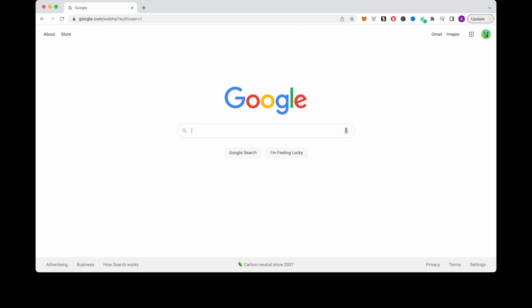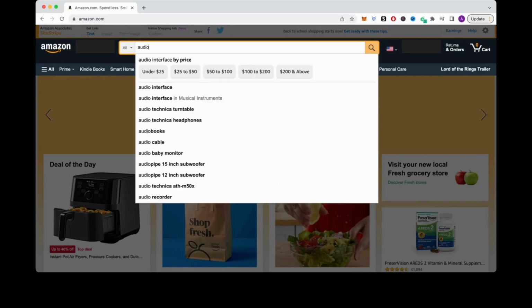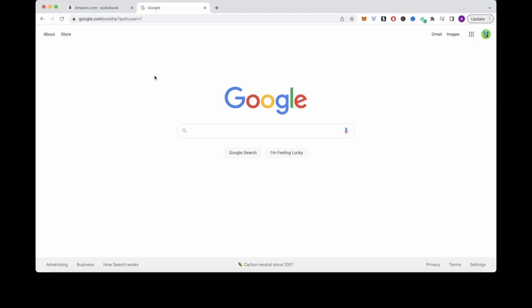So the first thing we're going to do is go over to Amazon.com and then type in the search bar audiobook and click on search. You don't need to publish any books, do any sort of graphic design, or have any tech skills whatsoever. What I'll actually end up doing is showing you a really simple method for you to use. There's something really great that's offered within the Amazon company.